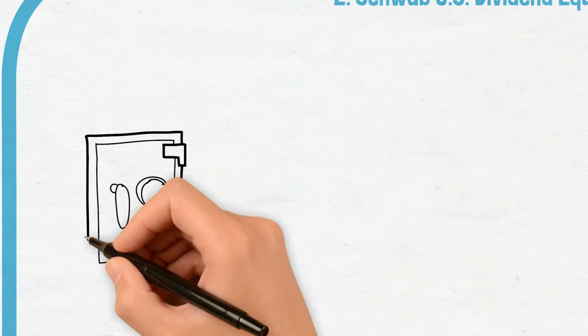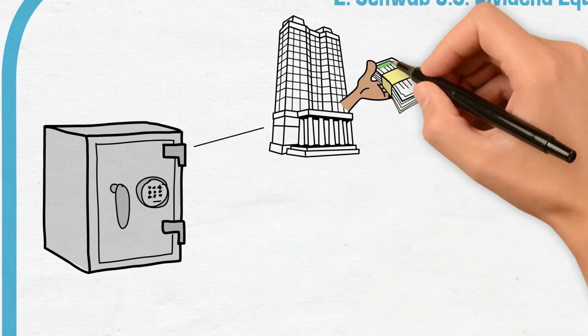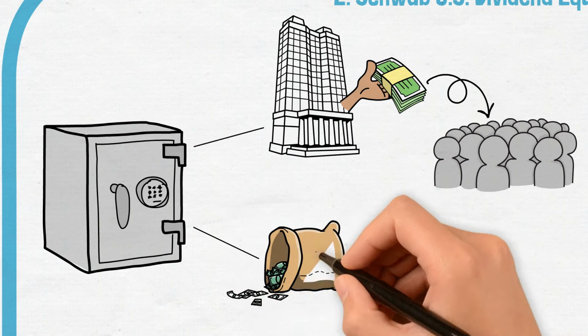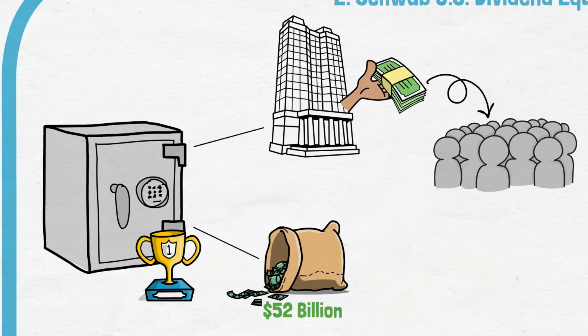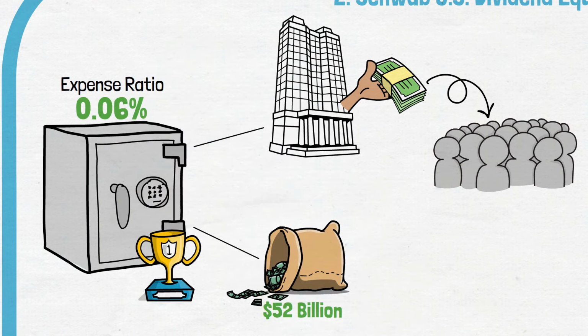Launched in 2011, SCHD aims to offer investors exposure to high-quality dividend-paying stocks in the U.S. market. This ETF has over $52 billion in assets, making it one of the largest in its category. Despite its size, SCHD has an impressively low expense ratio of just 0.06%, making it an attractive option for cost-conscious investors.